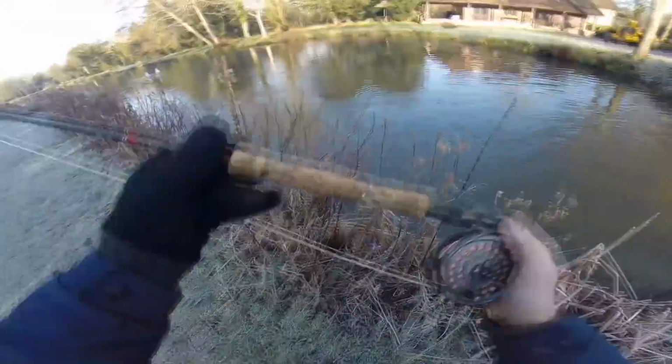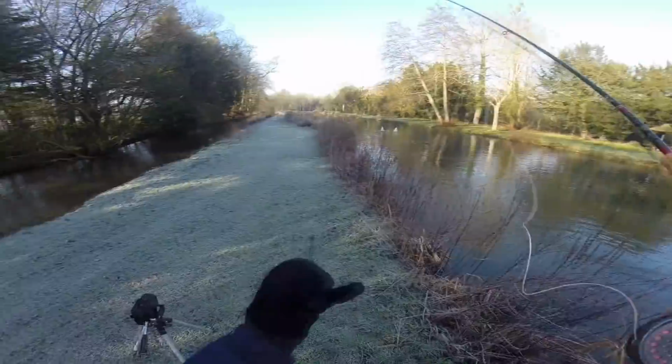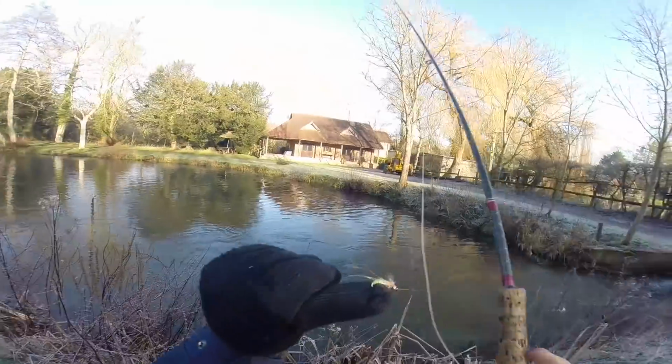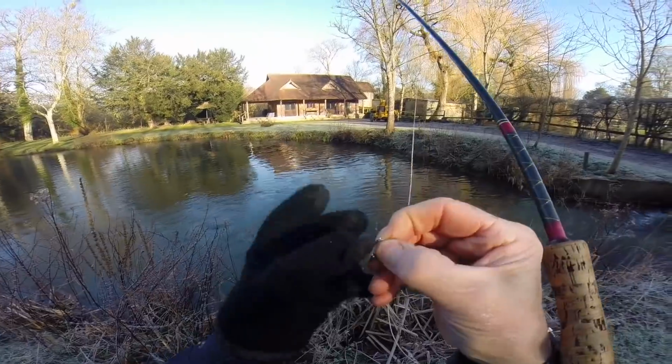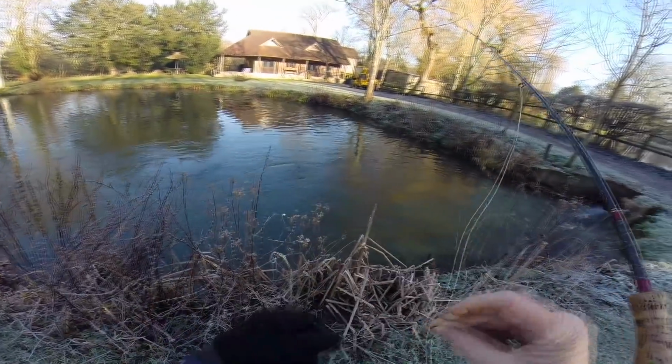I've got this fly on here, which is a pearly daddy. Basically, I've got my glove on here because I'm carrying the tripod as well, and it's freezing. So I'm just going to give a few blips in here. Oh, look! I mean, look! What is that about? Come on. You can't fish properly with gloves.